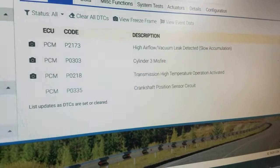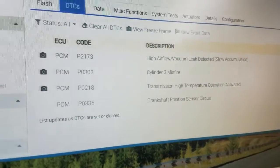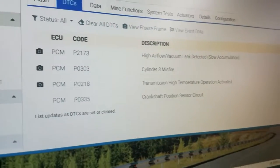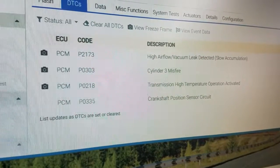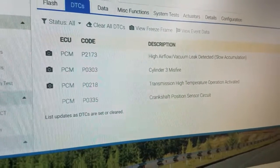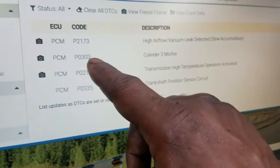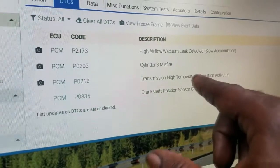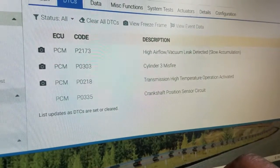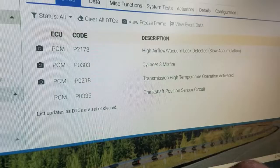Okay, so I highly suggest you go ahead and do a compression test, because enough with the guessing. All right, now we do have a fault code P0303, misfire cylinder 6, and we saw the misfire counting. We also have the transmission is overheated. Okay, the fluid, it's a CVT, guys.